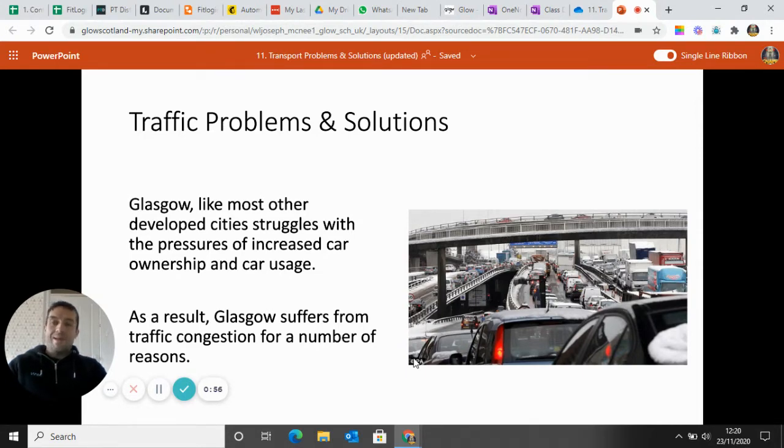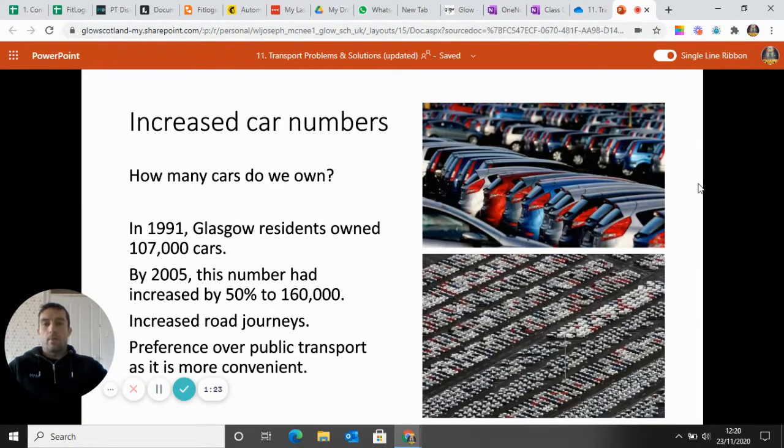So one of the biggest problems that Glasgow faces, which you can see in the picture, is traffic congestion. If you've ever travelled to Glasgow early in the morning, between 7 and 9 o'clock, or between 4 and 6, you don't go very fast and you're stuck in traffic like you see in that picture. So we're going to look at why that happens and what can be done to make it much better.